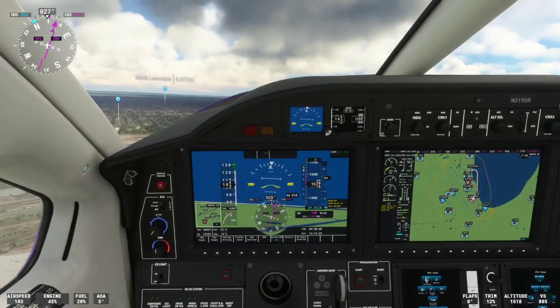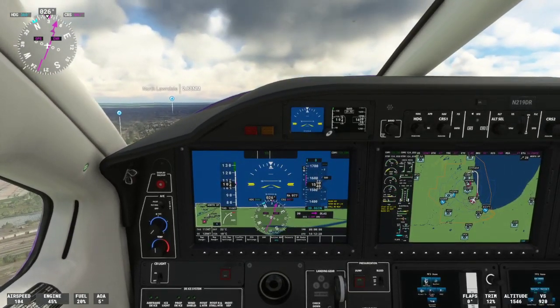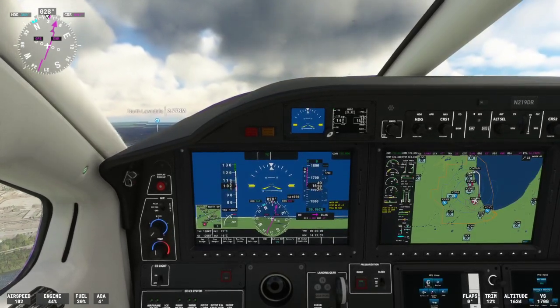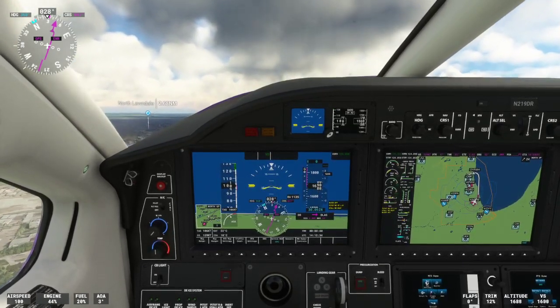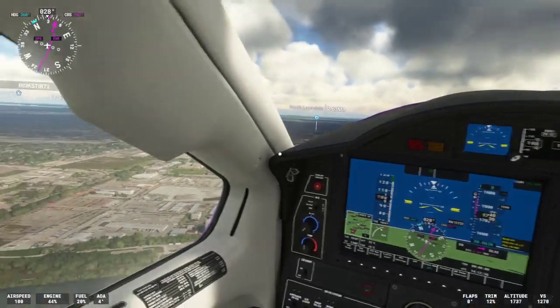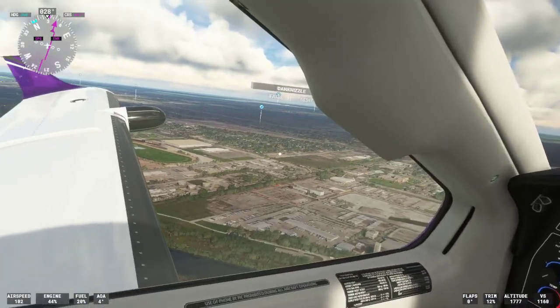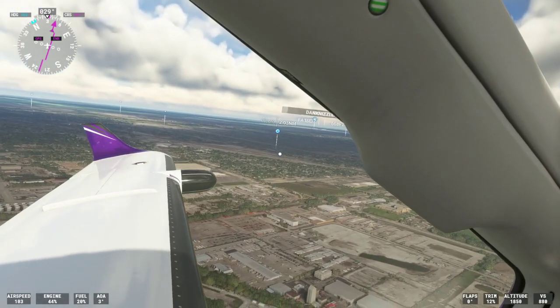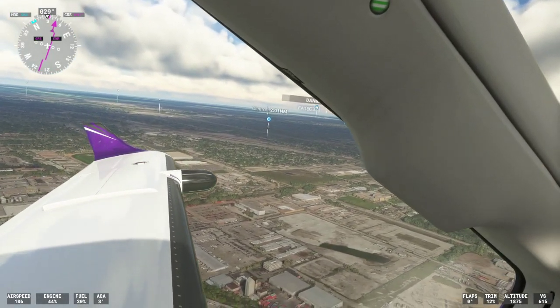Chicago departures, ASA2194 at 1,500 feet, climbing 5,000 feet. Chicago departure, ASA2194 is at 1,600 feet, climbing 5,000 feet. ASA2194, Chicago departure altimeter 30.06. Continue as planned.